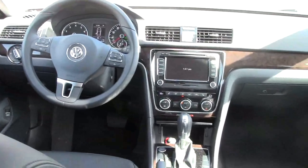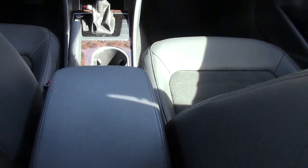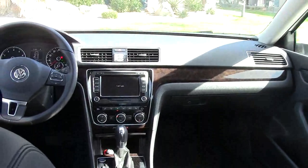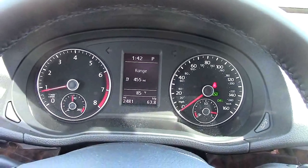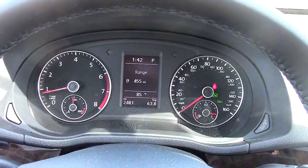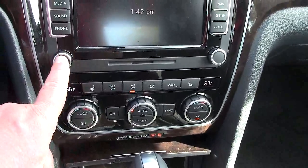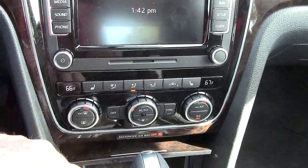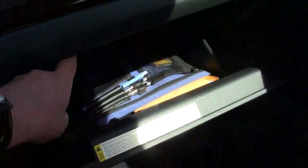The cabin's nothing fancy, but the quality of materials and workmanship is very good. There's no real cheap plastic in here, lots of sturdy materials. And there seems to be sufficient room in the back here. The gauge cluster is nice and provides lots of useful information in the middle. We get knobs for the climate control system and knobs for the radio, the way it should be. The glove box is of decent size. The owner's manual is hidden up on a shelf.